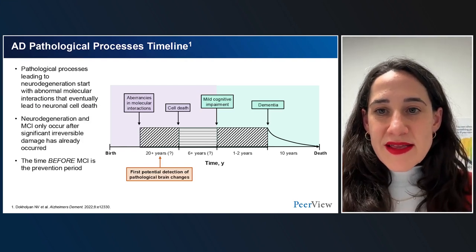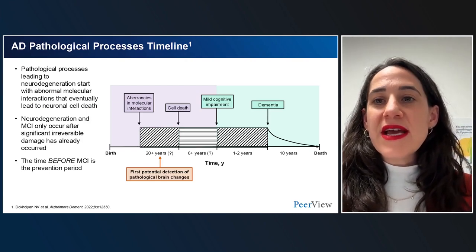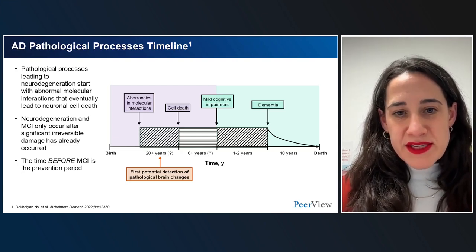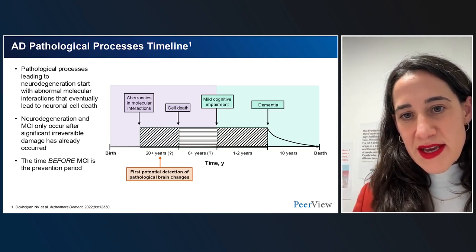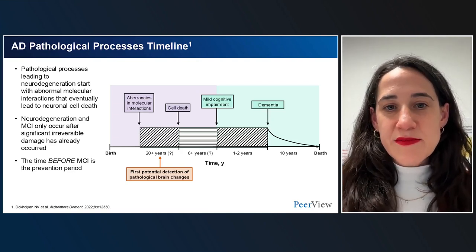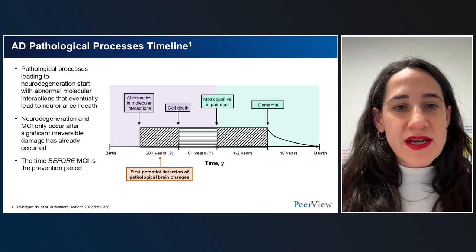Another way to look at this on this graph is that all the shaded boxes earlier on indicate the changes that are going on before the clinical picture of dementia is really apparent. So you see this person's functional trajectory really decreasing when that dementia arrow comes in. But before that, for years, often over 20 years, Alzheimer's disease pathology is occurring in the brain. And of course, that's a very active area of study and detection.